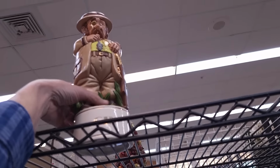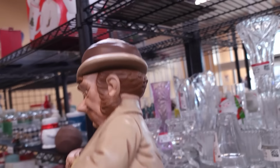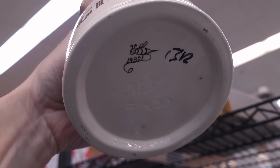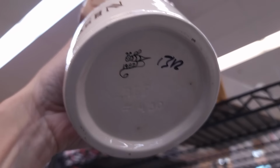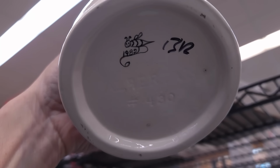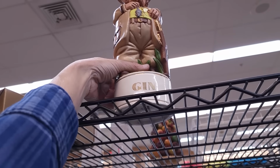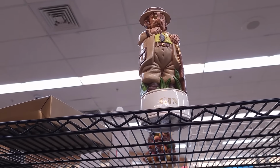There's a decanter up here for gin, specifically. Oh, he's just kind of fun. His little hat is the lid. 1982, I think that says. And Alberta. He's fun. But he is $13 and not really in my niche.